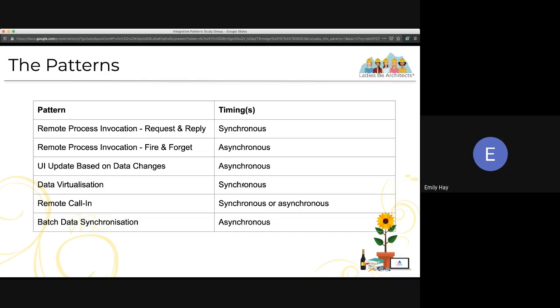And finally, batch data synchronization is asynchronous. Remember, it's got that word batch in it. And batches are, I guess, pretty much always asynchronous. Generally, this represents large volumes of data being processed concurrently. And for anyone who's studied that data architecture exam, you know that there are some topics there about loading bulk data and being able to process modes simultaneously using the bulk API. That's all asynchronous processing.